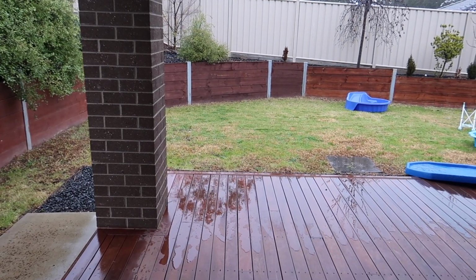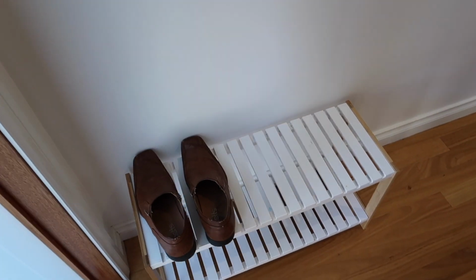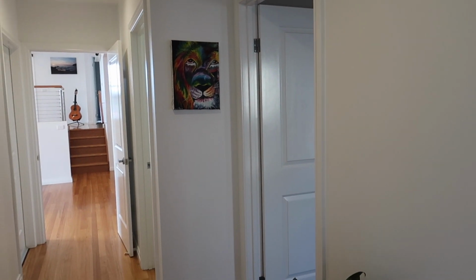So that's it from the new house. If you want to check out our old house and what it looked like for the open for inspection, I'm going to take you on a tour now. Alrighty, I'll bring you in the front door. So I've got this right in the entryway. We've got a peace lily, our Tanzania artwork.